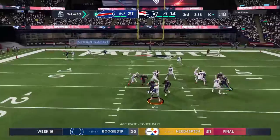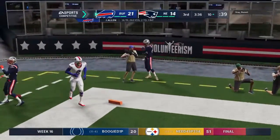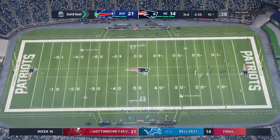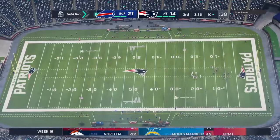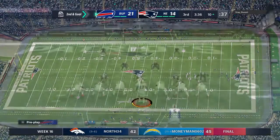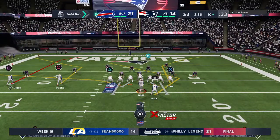Allen now on first down. To the end zone, but it's incomplete. That was a touchdown if he could have hung on. Instead, it was a well-timed collision to jar that one free. A second and 10 now. Third quarter action from Foxborough.